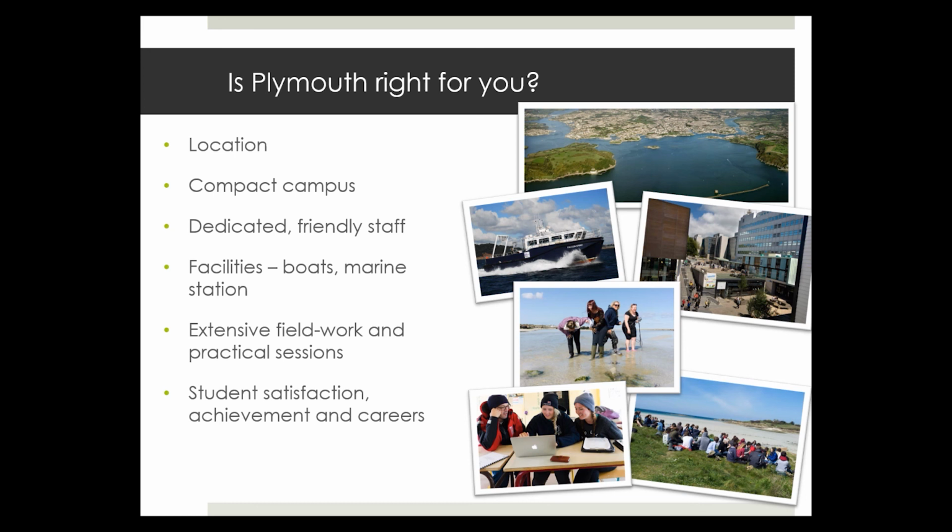We have dedicated and friendly staff. I guess you haven't met us because this is a virtual open day, but you'll have to take my word for it. We're all pretty friendly here. We have great facilities. We have boats. We have the marine station, which is really our jewel in our crown. We have extensive fieldwork and practical sessions, as well as lab-based sessions, really honing those skills in being a marine biologist. And if you take a look at the independent websites that look at student satisfaction rates, you can see that our students are really satisfied. They really do enjoy our degree programmes, and hopefully you'll get the chance to speak to some of them yourself. And I hope I've shown you that our students really do achieve and go on to have careers in marine biology.